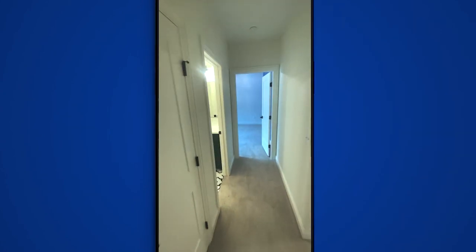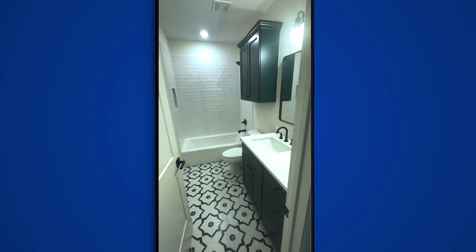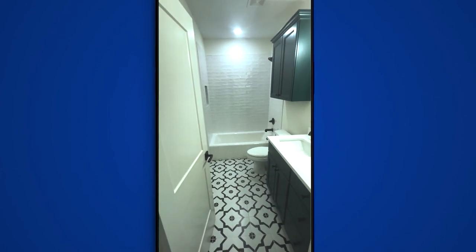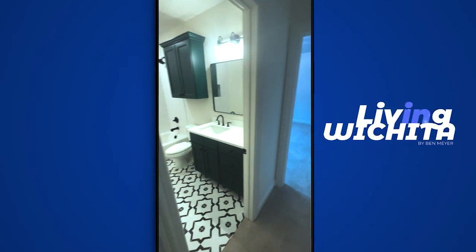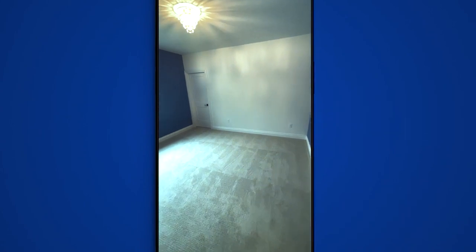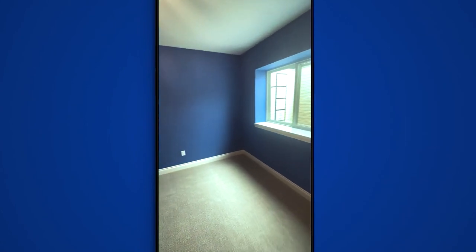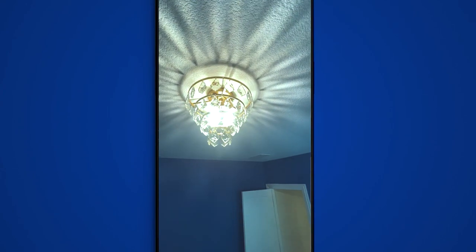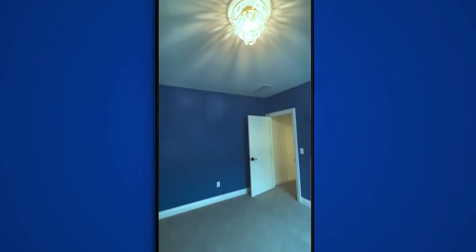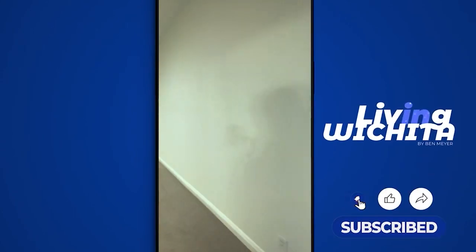Same thing with the full bath down here. I like the emerald green robust color they picked for the cabinets here. Same thing with their tile choices, just solid high-end design. And then the last room, it's more of a blue room, which again is made for the daughter, and got these cool little chandeliers that are more of a brass color to go with them. But just cool little design features like that make it personal, make it more customized. So that's the downstairs area.